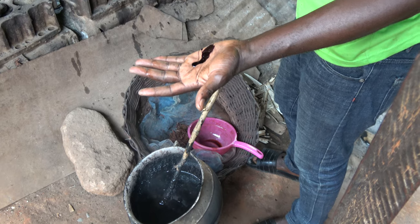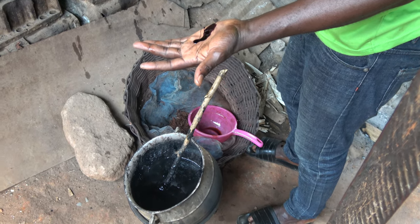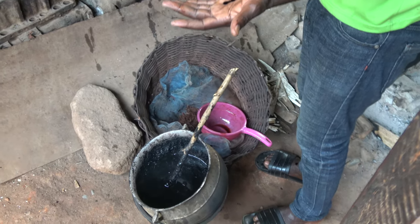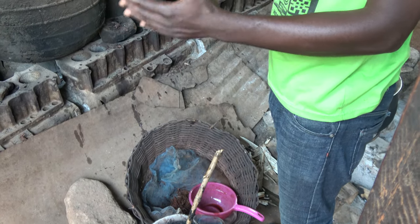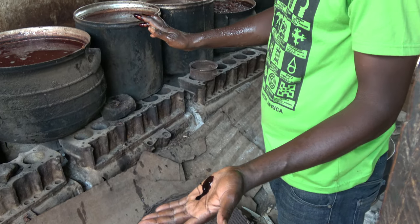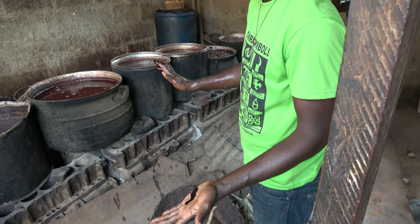Can you eat that? No, you can't eat this one. Can it be used in other forms, like for hair on your head? No, only the stamp, only the printing. When you use it to stamp any cotton cloth, after it's dry, it's washable. The color does not fade. You can wash by hand or by machine, it doesn't come out because it's natural.